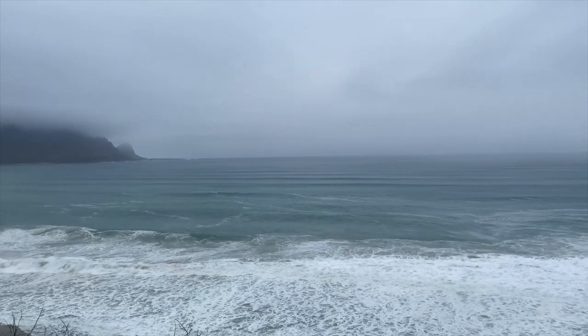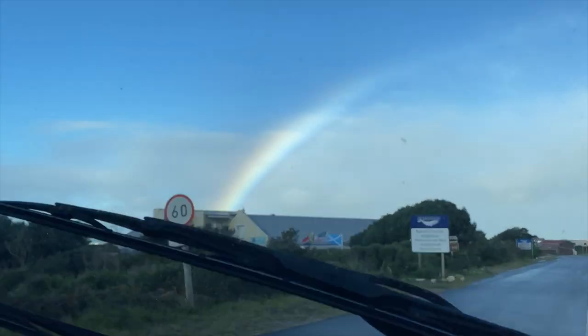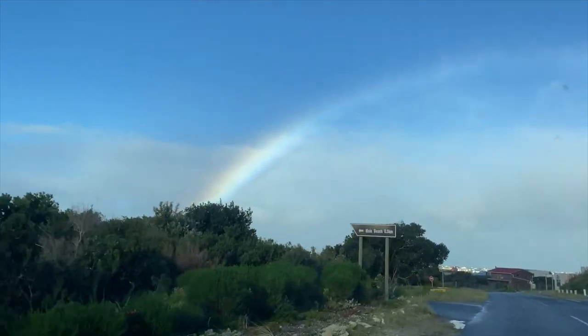Low tide, and then there's just swell lines everywhere, so I'm gonna keep going. Rainbow. It's a sign that there's waves at the end of the rainbow, and that's where I'm headed.